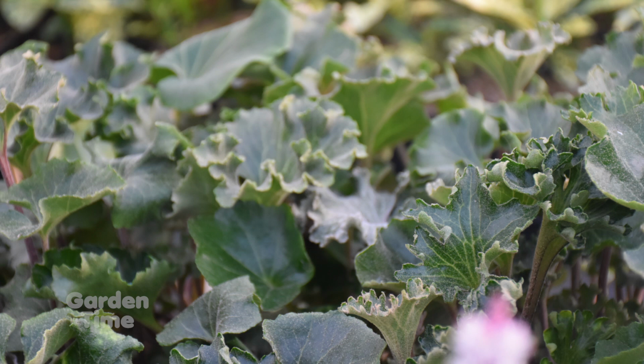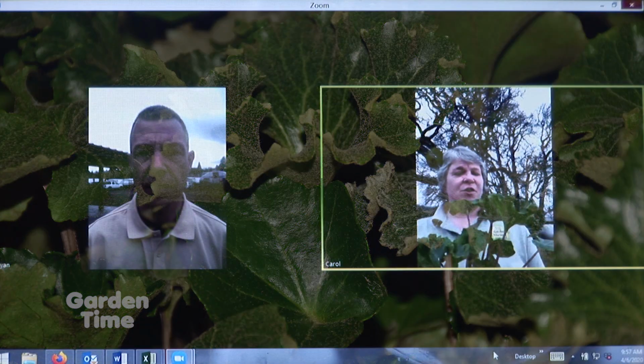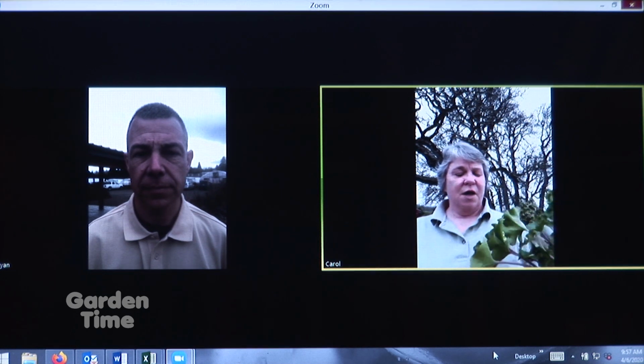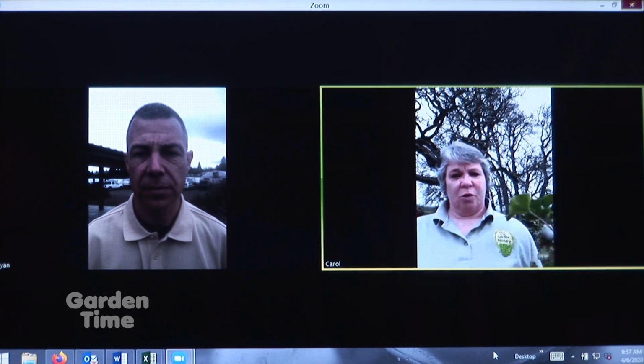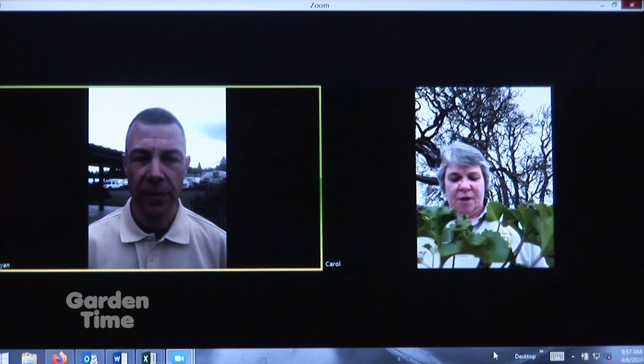Does that one stay evergreen in the wintertime? It will stay evergreen with protection. If you keep it out of the frost, I've had them stay evergreen. So either under a sheltered porch or in an unheated greenhouse, and they'll stay evergreen. But if a hard frost hit them, they'll go dormant for the season. But then you can just cut that foliage back and then they'll flush back up. Oh, yep, great. Absolutely.